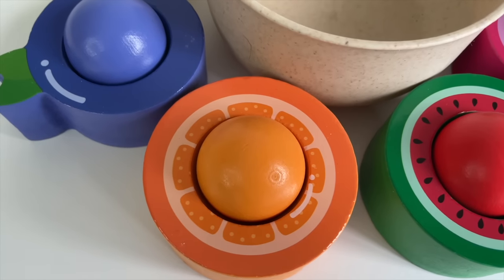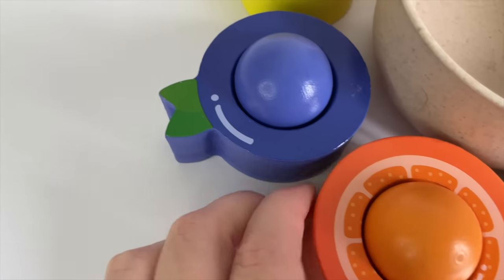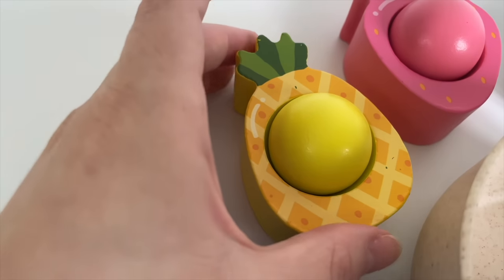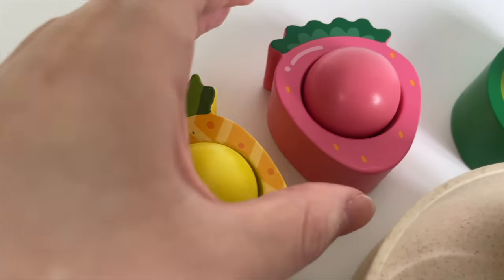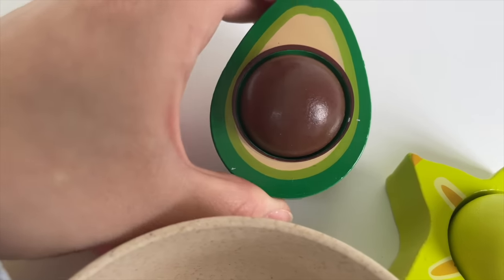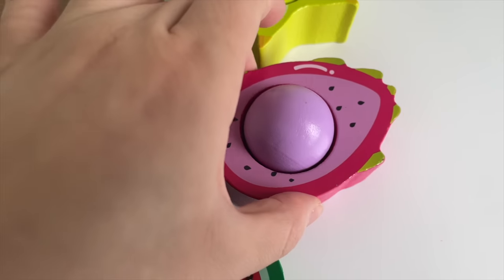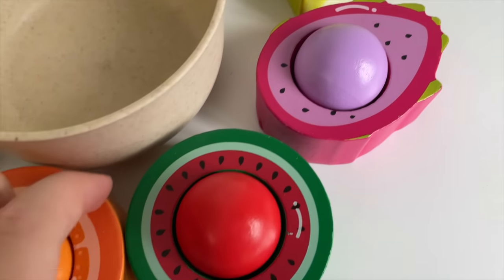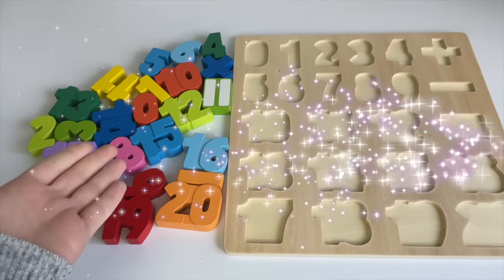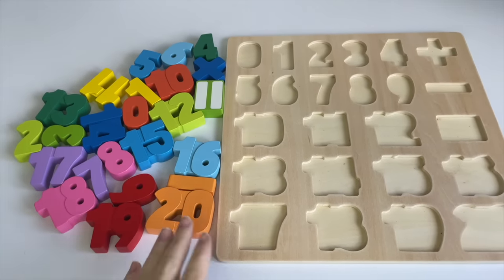Yay, we did it. Now we have the orange fruit, blueberry, pineapple, strawberry, avocado, star fruit, dragon fruit, and watermelon. Oh, look, guys, I have a puzzle right here, and I need to put the numbers on the right place. Can you help me?